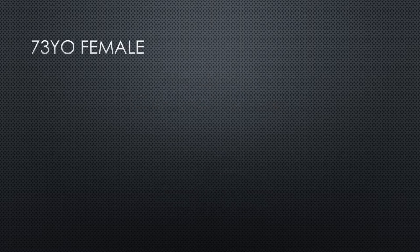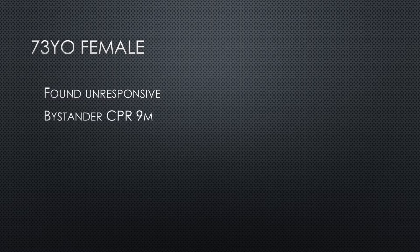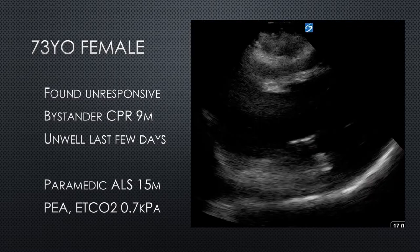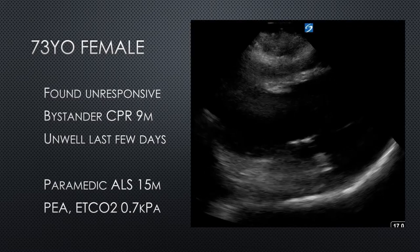So let's start with a case. A 73-year-old female is found unresponsive at home by her husband. He performs CPR for 9 minutes until the ambulance arrives, and he notes that she's been generally unwell for the last few days. The paramedics continue with advanced life support for a further 15 minutes, so chest compressions, bagging through an i-gel, and regular adrenaline. She remains in PEA throughout, and when she arrives at ED, she's still in PEA, has an end tidal of 0.7, and this is her initial bedside ultrasound.